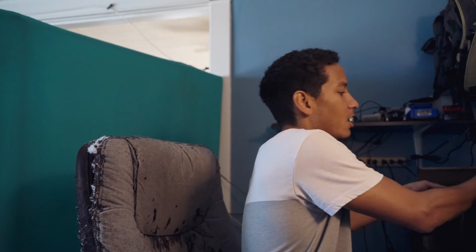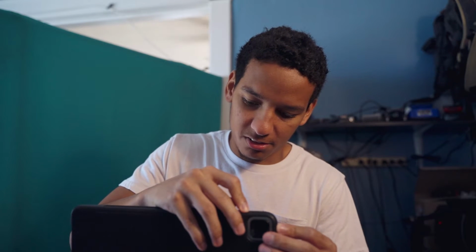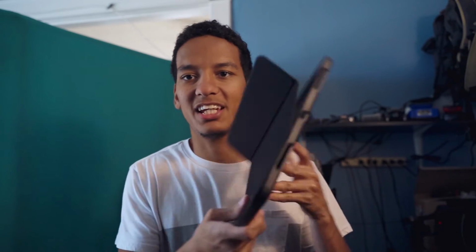So, I'm OCD about cleaning my stuff, so we are going to get this iPad taken out of the case and cleaned up very quickly. I'm actually going to shut it off first because I hate when I'm cleaning it and the screen keeps popping on, and I just gotta clean it once really good. So this is the case I actually got with it.